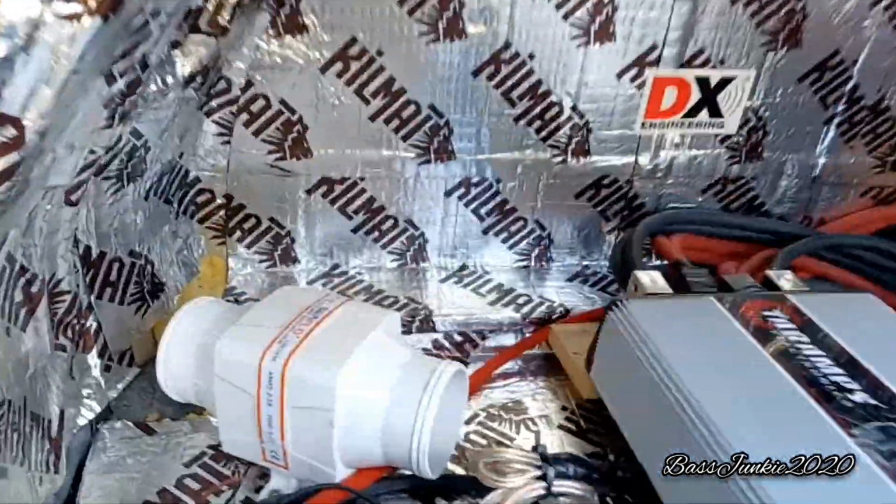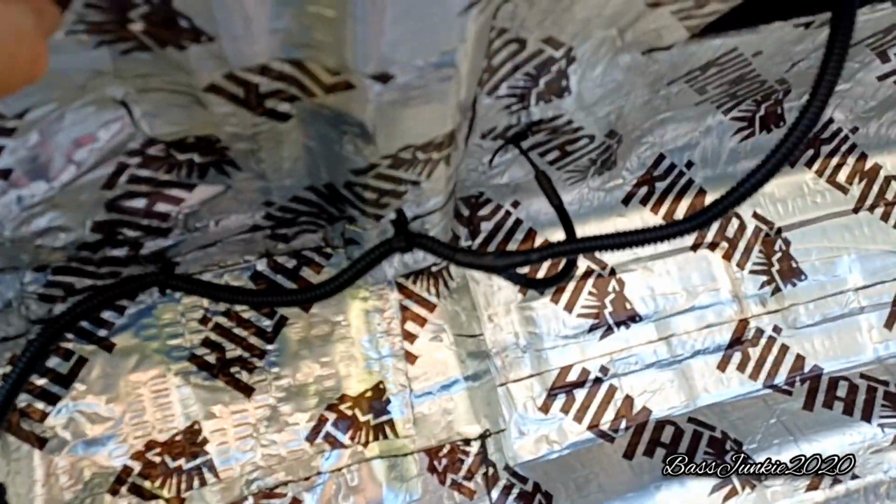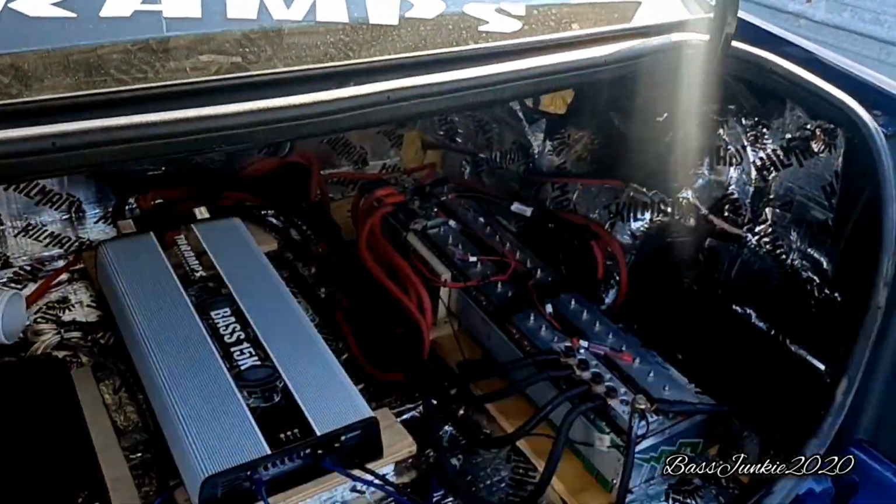This thing's super sealed. See all the foam, everything's foamed, and there's kill mat everywhere, even on the trunk lid. And the trunk lid's foamed too. There's foam in all the holes. You just can't see it because I kill matted over it. But my car's dirty too.